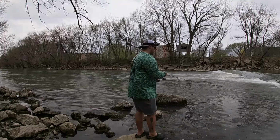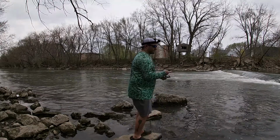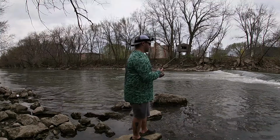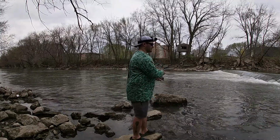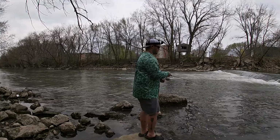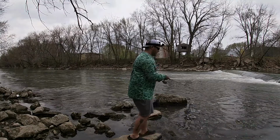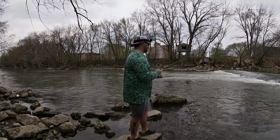My PB smallie is right at 4 pounds. I didn't have a scale or nothing, it was just kind of a guess, and I lowballed it. It was probably 4.5, but that was a long time ago. I was just a little kid. But it'd be a great one to break today, especially on the ultralight.